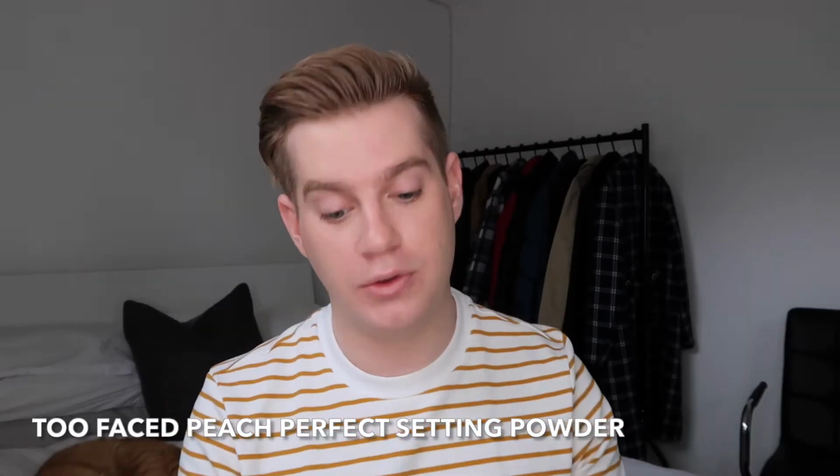And what I actually do after that is I take this Too Faced Peach Perfect powder and I get a bit, there's generally some always in the cap. If not, I'll tilt it into this cap and I'll just think, and then I set it more. So now we're gonna set the rest of the face. So we're going back in with that Rimmel powder and I just swirl this, stamp it on.